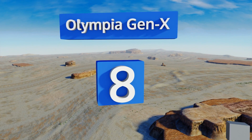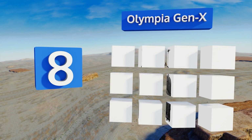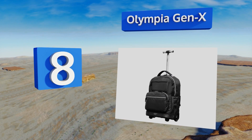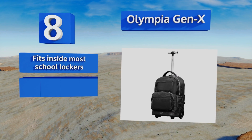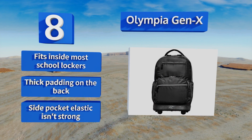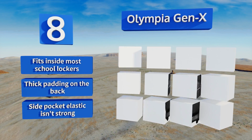Coming in at number 8 on our list, the Olympia Gen X is large, affordable, durable, and offers lots of organizational pockets. Basically, it's everything you want in a backpack, with the addition of smooth rolling wheels for those times you're tired of carrying it around. It fits inside most school lockers and comes with thick padding on the back. However, the side pocket elastic isn't very strong.